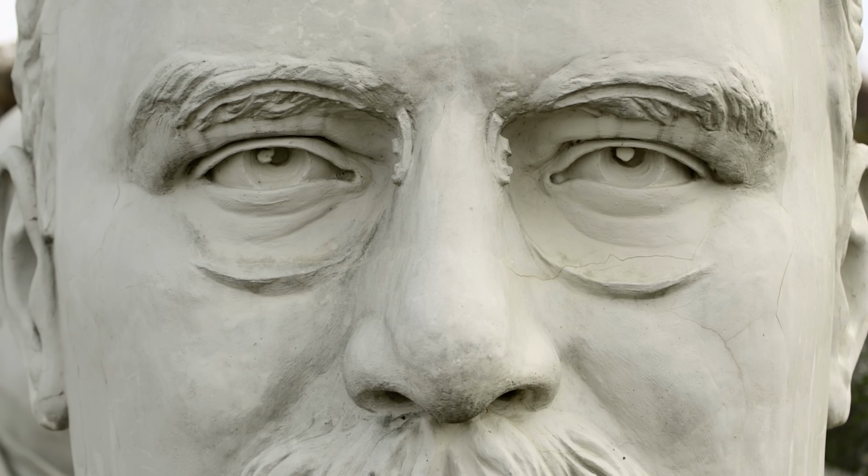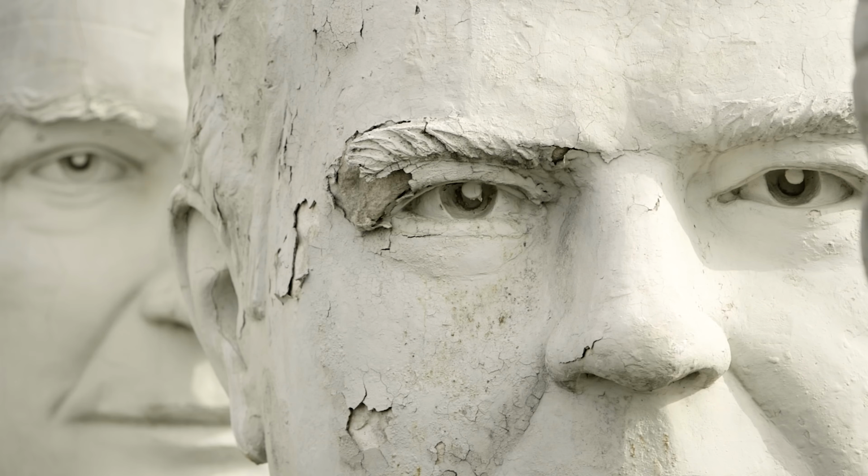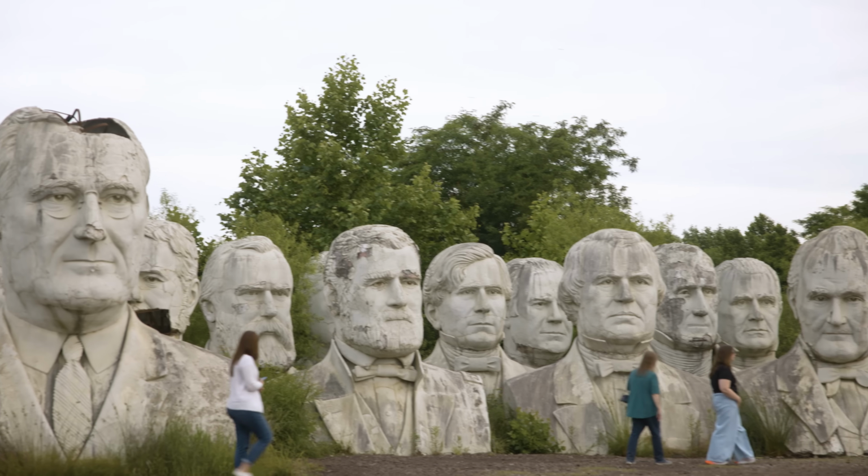So what do you think? Do you want these unique pieces of history to stay the way they are, or would you rather see them as the artist originally intended?